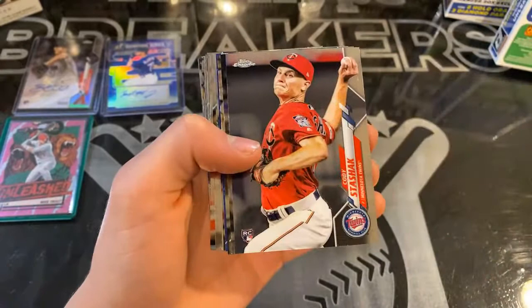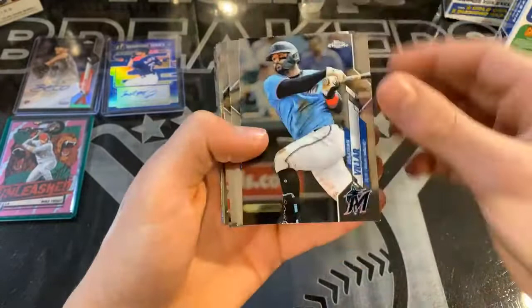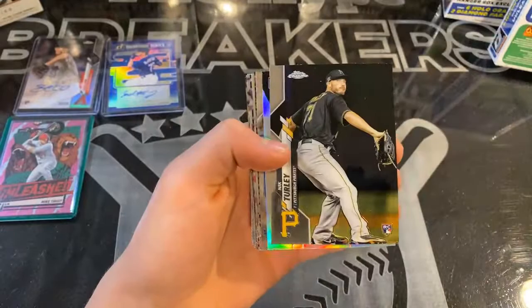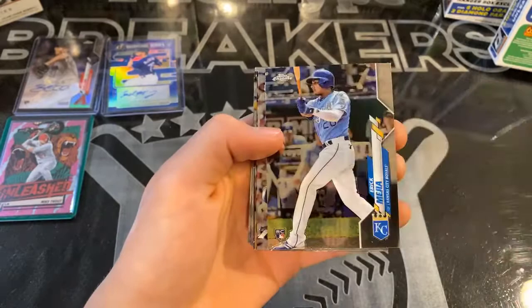Joey Votto, All-Star Game. Followed by a numbers game, Mariano Rivera for the Yankees. We've got Jonathan Villar for the Marlins, David Price, Aaron Judge, and Aristides Aquino, rookie debut for the Cincinnati Reds. Followed by a Luis Robert, rookie debut for the Chicago White Sox. Great rookies so far in this box, Andrew McCutchen, Nick Turley for the Pirates, and Decades Next, Nico Hoerner, another good rookie there. Javier Baez for the Cubs, Ryan Howard, Cy Sneed for the Astros, followed by Erick Mejia for the Kansas City Royals, Cal Ripken Jr.